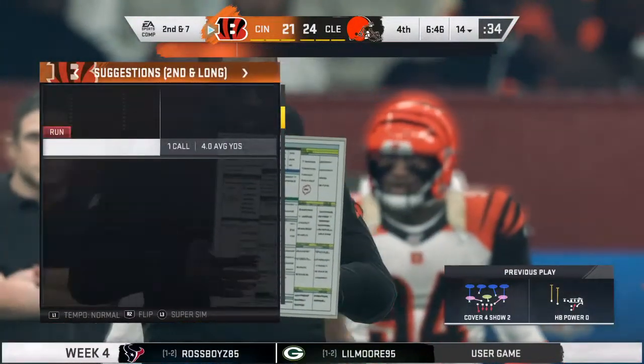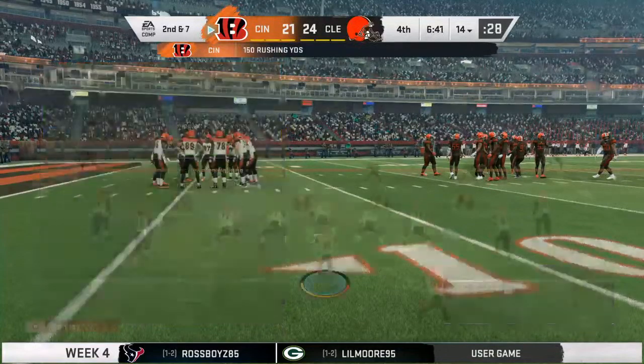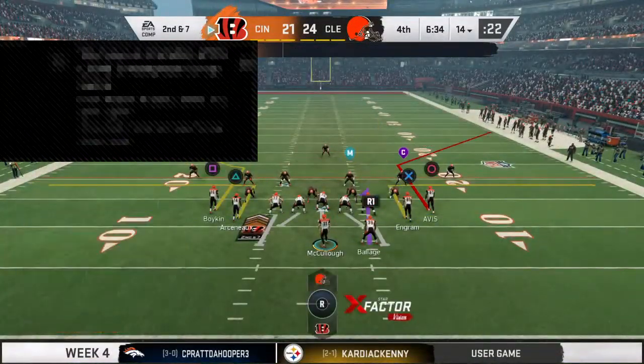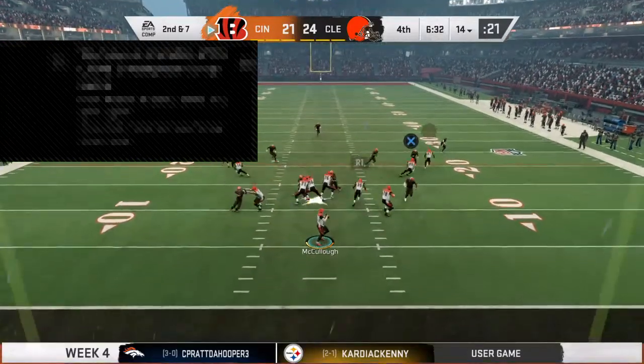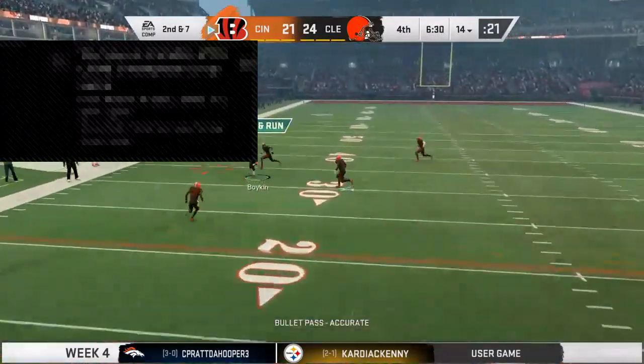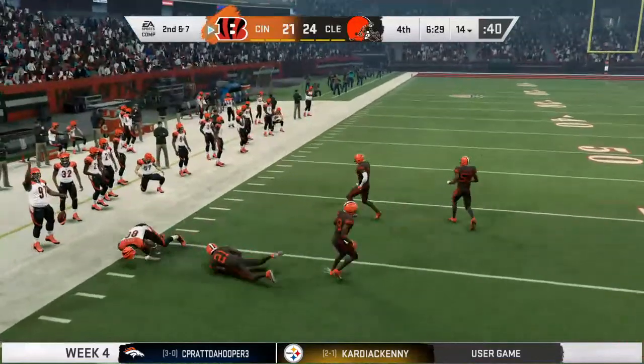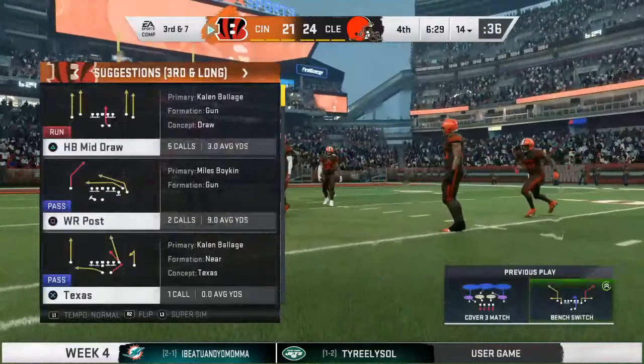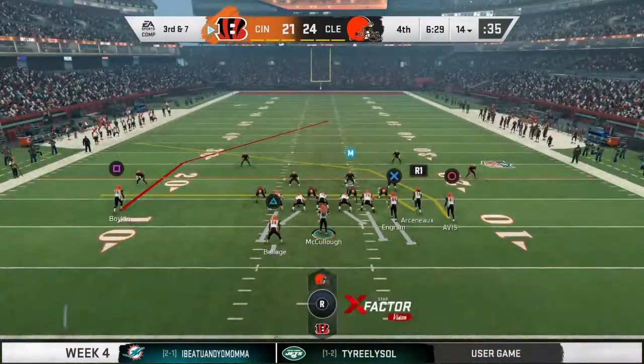Yeah, just something to build off of. That's what they're looking for here. The last run got 3. Now here's 2nd and 7. And that'll be incomplete. Took a pretty good shot as he tried to pull that one in. Couldn't hang on, third down.